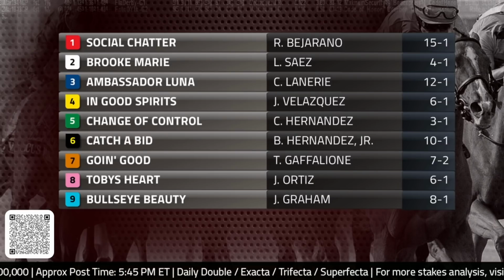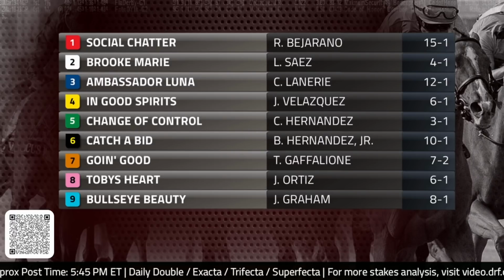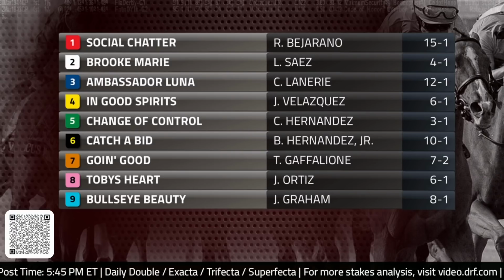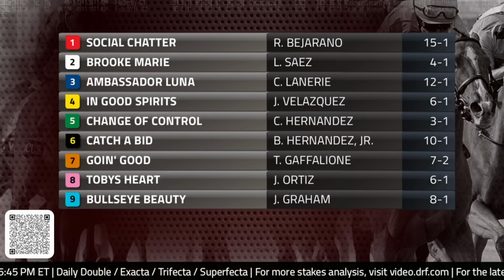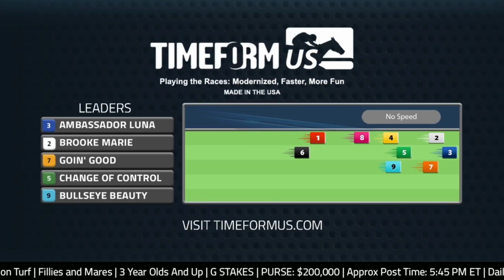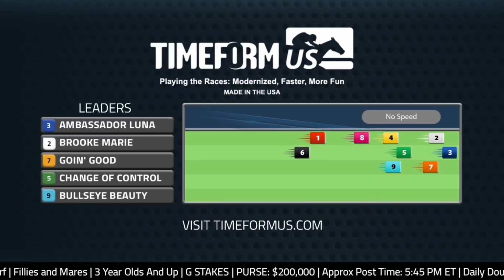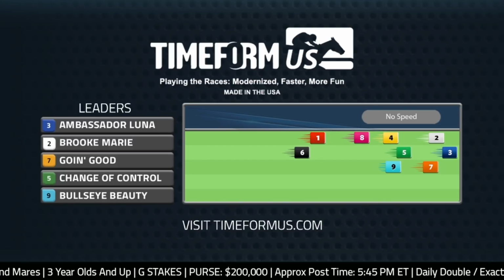I think the good news for Change of Control in here is, generally speaking, when the paces are slow in her races, she's right up close. And there is just not a lot of pace in this race. Perfect segue to our Timeform US pace projector. I'll also remind you to view those free Formulator past performances on the Race of the Day event page at drf.com.